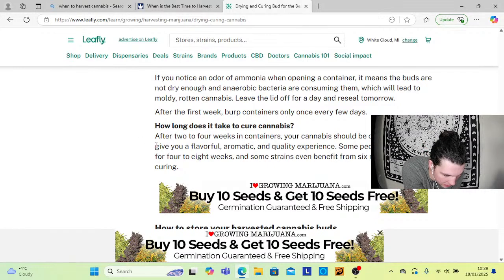I feed constantly until harvest, starting with the third week of the vegetative stage. So you let it get until the third week of veg. When do you start veg?